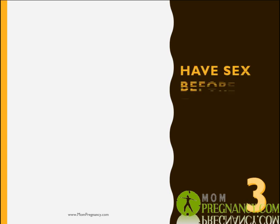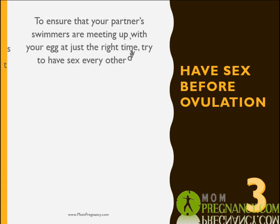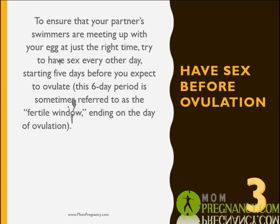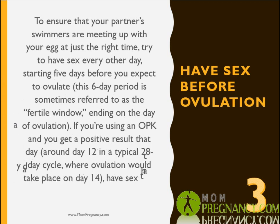Have sex before ovulation. To ensure that your partner's swimmers are meeting up with your egg at just the right time, try to have sex every other day, starting 5 days before you expect to ovulate. This 6-day period is sometimes referred to as the fertile window, ending on the day of ovulation. If you're using an ovulation predictor kit and you get a positive result that day, around day 12 in a typical 28-day cycle, where ovulation would take place on day 14, have sex that day and the next 2 days, if possible.